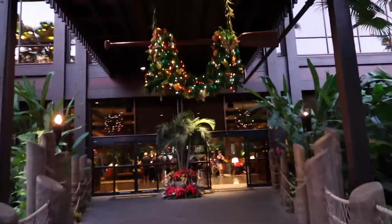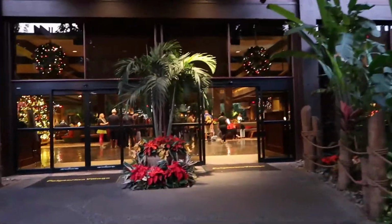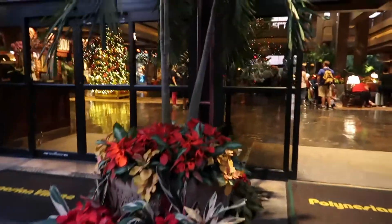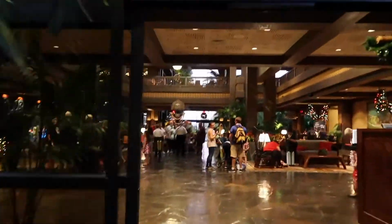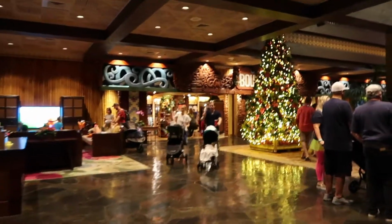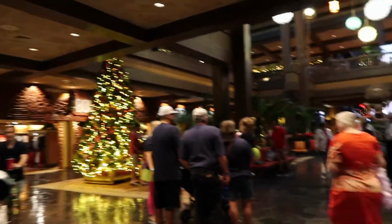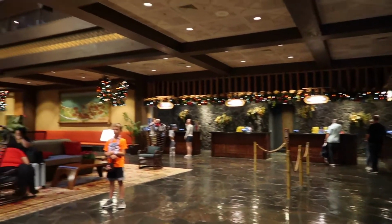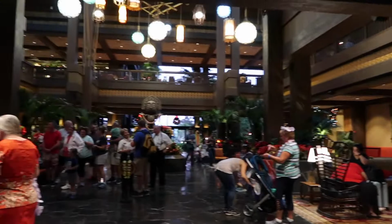I can never get tired of coming here. I'm obsessed with all things tropical, and it doesn't get any better than the Polynesian. These pretty trees. Oh, I see a Christmas tree. Oh, Maui, the tiki statue in the lobby, my favorite. Oh, it's so good in here. I don't know where we're gonna start. There's so much to look at. Oh, I see someone with Lays. We have to get some Lays. Oh, it looks so good in here, all decorated. It was not like this last time I came.